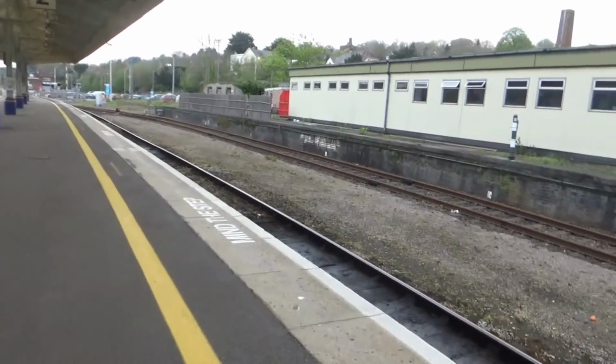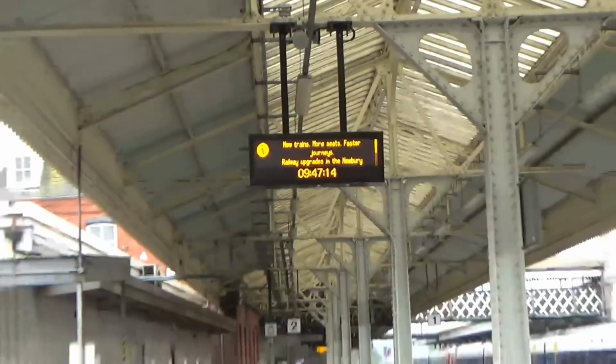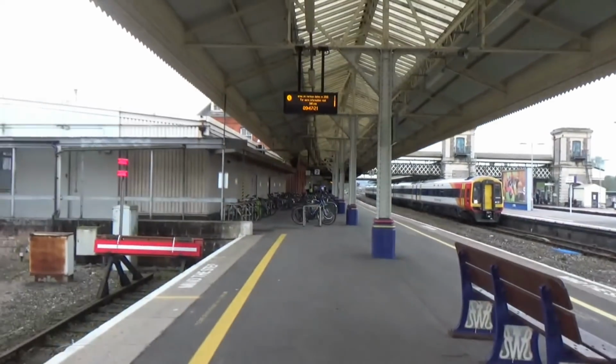It is not a very frequently used one, but it does have a different sort of departure board if you look at that. It's a bit different to the others, saying about railway upgrades. It's just an information screen almost, as to whatever proves to be. It's a really strange one, really.